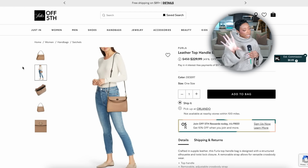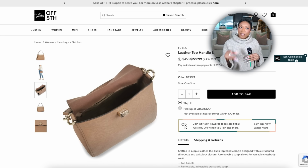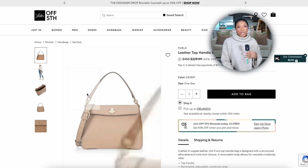Okay, last bag. This one's cute too. This one I found at Off Fifth. Y'all know Off Fifth getting ready to go out of business. They going bankrupt. Did y'all know that? You better run in there while you can.